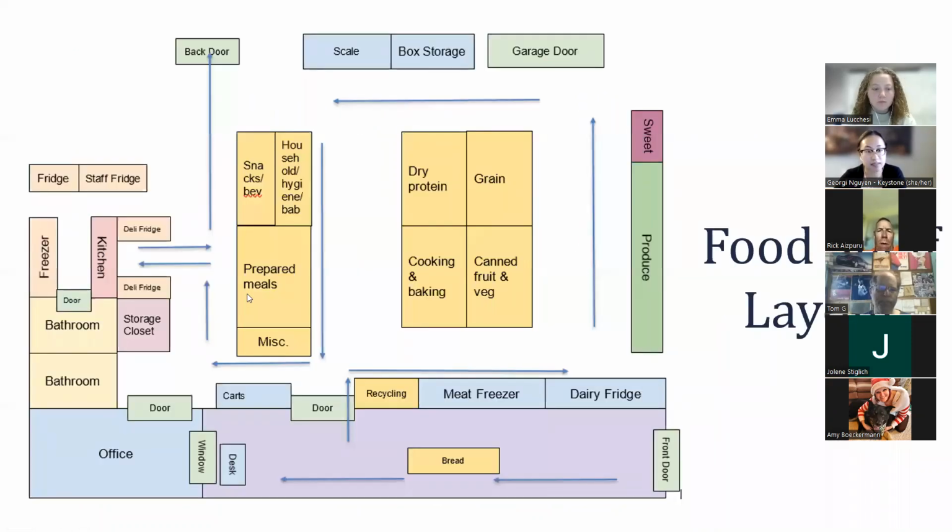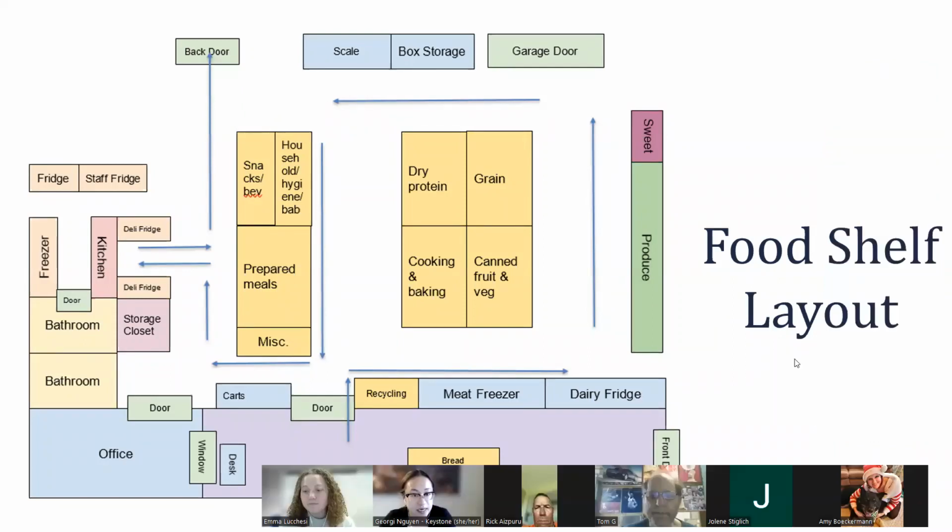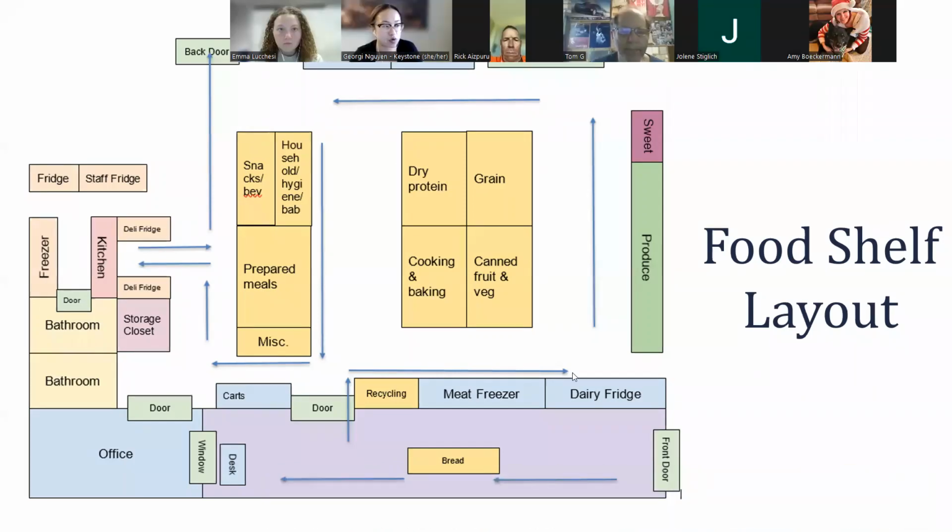Okay, so as you all know, we have significant space limitations at Rice Street. We're limited to the footprint that we have available to us. So we won't be changing where the shelving is or where the coolers are or anything like that, but we'll be changing the order of where some of the categories are. A lot of that's to incorporate non-processed food first, healthier choices first as folks go through the food shelf, and that's incorporating some behavioral economics as part of the Super Shelf model.